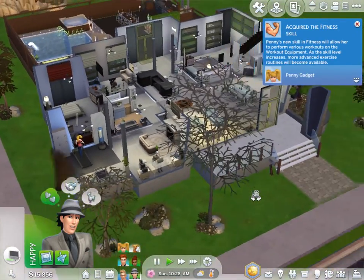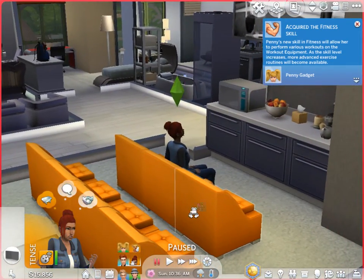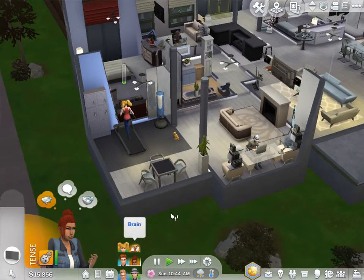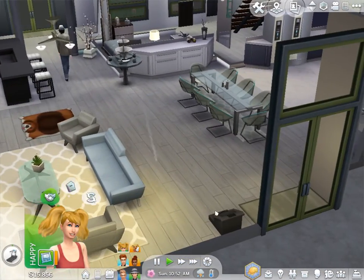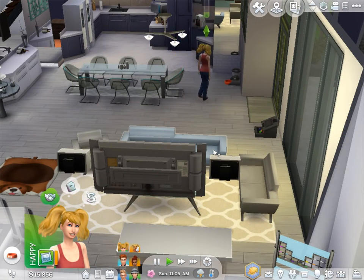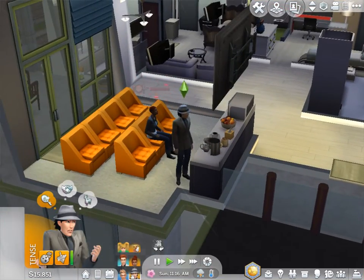Seems like Penny is training and Inspector Gadget's on the computer. Chief Lumbee's also on the computer. There's a thunderstorm? But it's super sunny out. It doesn't seem like that much of a thunderstorm to me. Oh, I didn't fill the ball really quick. Stranger danger. He keeps talking to that little robot.